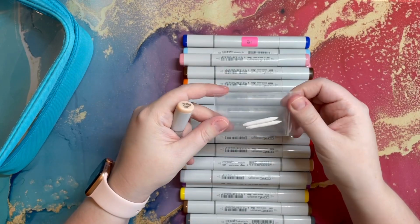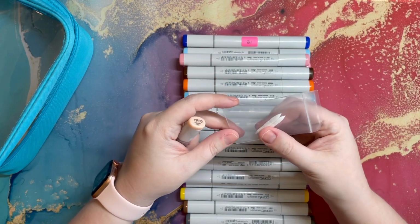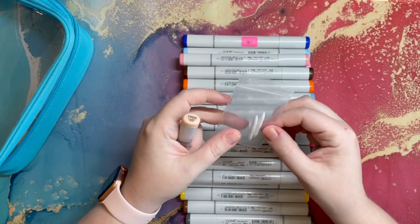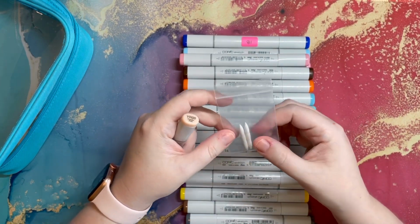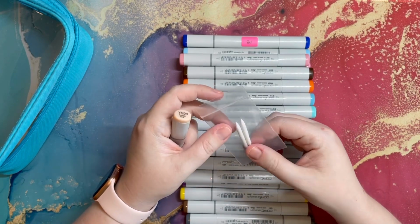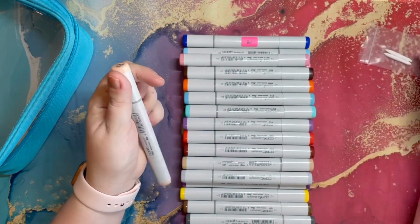I tried to do an experiment with my Cali Art brush markers where I replaced the Cali Art brush nib with a Copic brush nib to see if it worked. And it just doesn't. The nib itself is not long enough. It actually fits in the component pretty nicely, but the nib is just not long enough. So I couldn't get it to work very well. So I do now have just a couple of replacement brush nibs for these markers.